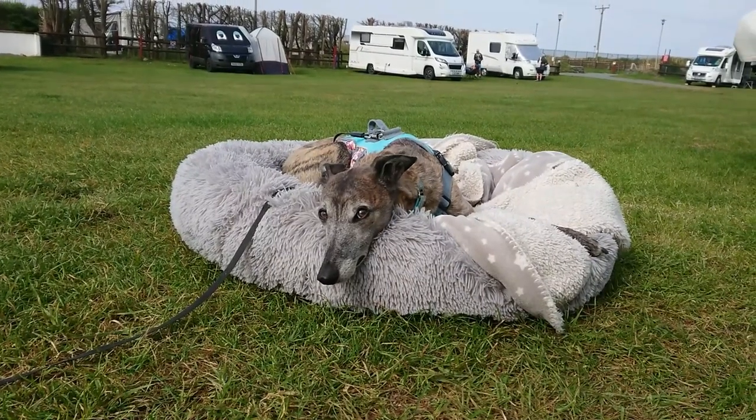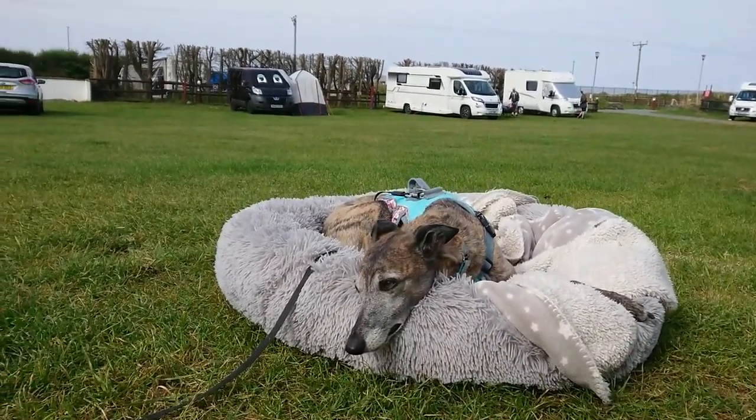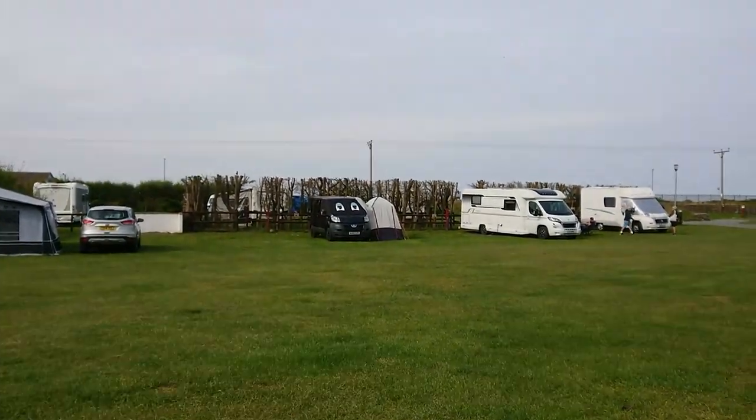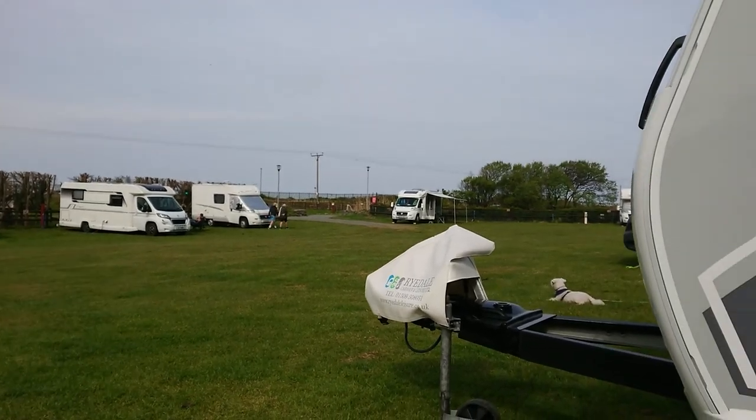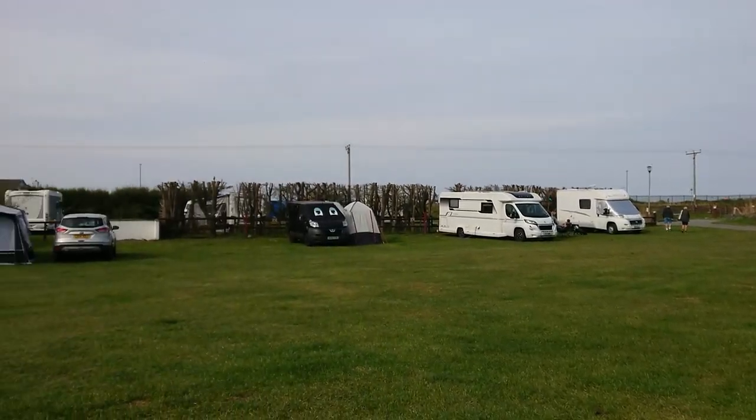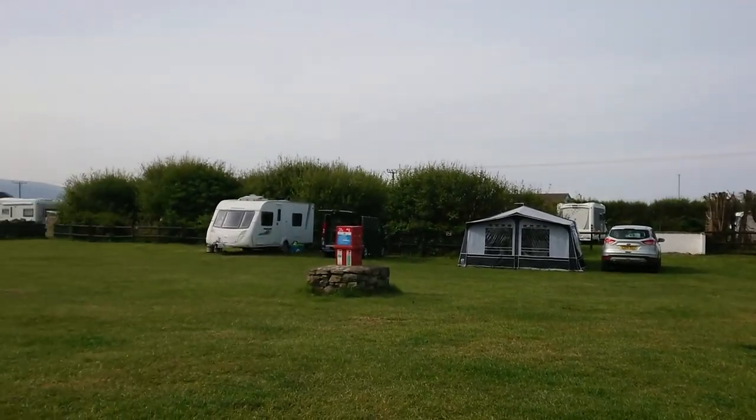So that'll be nice. Okay, so I think I've covered everything. So just having a coffee while sitting in my seat, waiting for Sadie to have a shower. Eric's here, as you can see. And here's the rest of the little field I'm in. There's a couple of different fields to this. This seems to be one of the biggest, most spacious ones. That's our caravan.